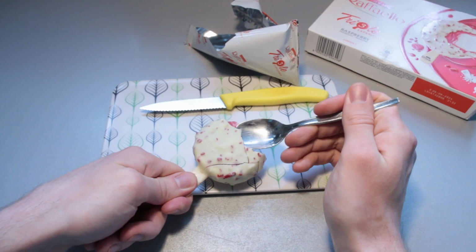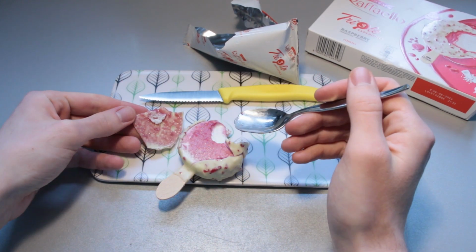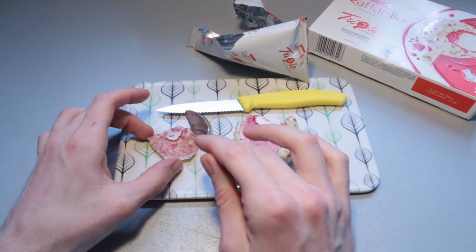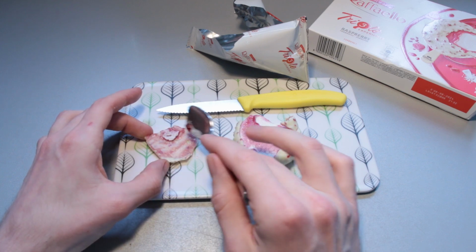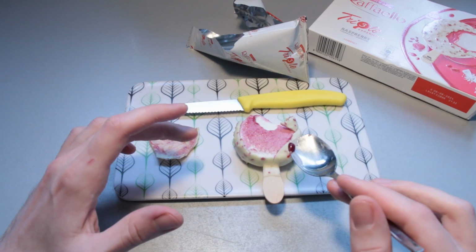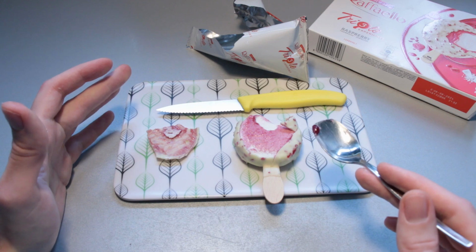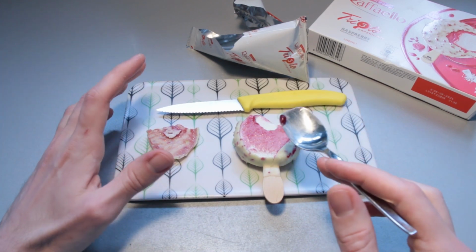Let's take a look at what this looks like when we take off one of these sides. Okay. So yeah, we've got quite a bit of that raspberry sauce. We've got actual raspberry pieces on the outside, and the ice cream itself tastes decent as well. So does the chocolate. This seems to be too good to be true for now.